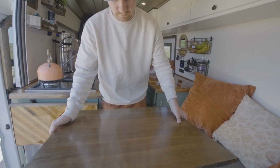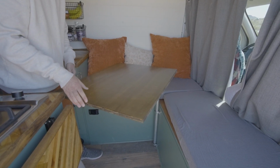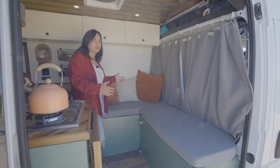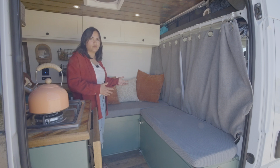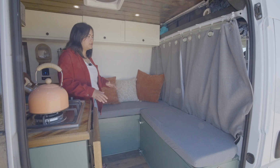It's been a little bit cramped in here when both of us are working, and I think that's mostly because of the size of our table. So we made a pretty large table in here, and I think that's one thing that we would change is we would cut down the table to make it a little bit smaller just so we can get around each other while we're trying to work. But it is fairly comfortable other than that.